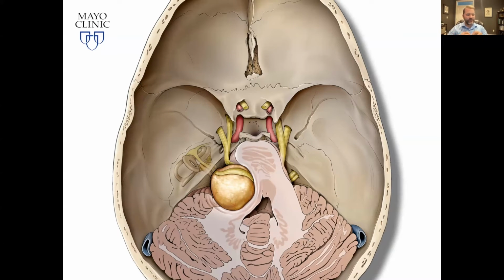There's another condition, we talked about NF2. There's another condition called schwannomatosis. And there are very developed criteria for the clinical diagnosis of NF2 and the clinical diagnosis of schwannomatosis. But if you really distill them down, NF2, most commonly, about 90% of people with NF2 have bilateral vestibular schwannomas, and they may have other schwannomas, other cranial or spinal or peripheral schwannomas. They'll often have spinal ependymomas, meningiomas, and there's a smattering of other less common things.